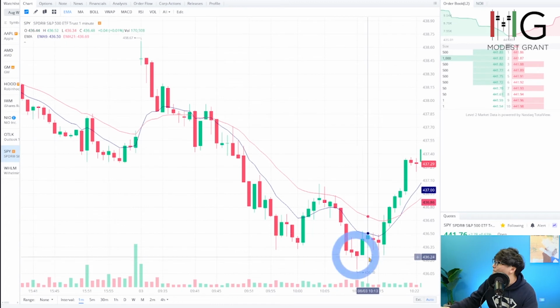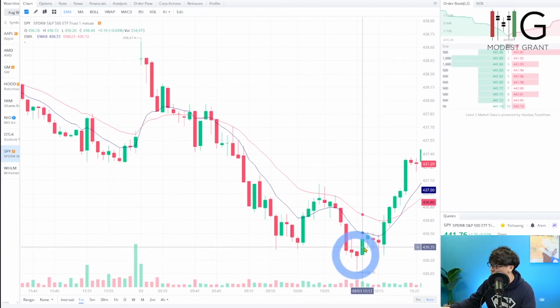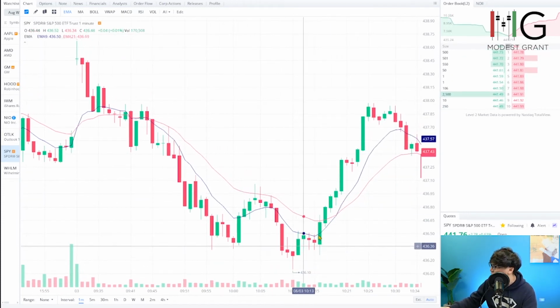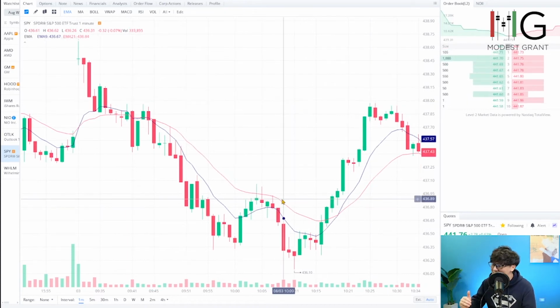And it just went back right after my entry point. It was a horrible entry point. But what I did right was that I got myself out of there. Otherwise, I would have taken all of this loss right there. So this one, the size was big, and I had a huge loss on this one.